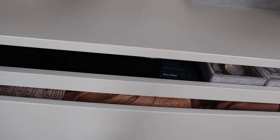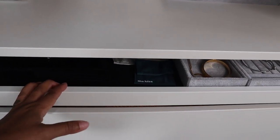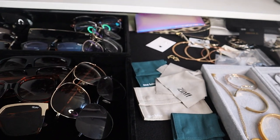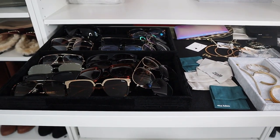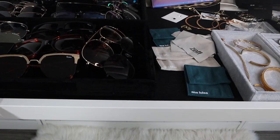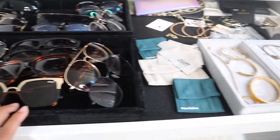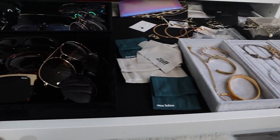Moving down, this is my favorite drawer of the whole unit because I took my time putting this one together and I love it so much. I don't know if you guys can really see how long this is. It's an absolutely huge tray. And so I always have a problem trying to figure out where I should put all my glasses, how to store my jewelry in a really cute way. And I think this is perfect.